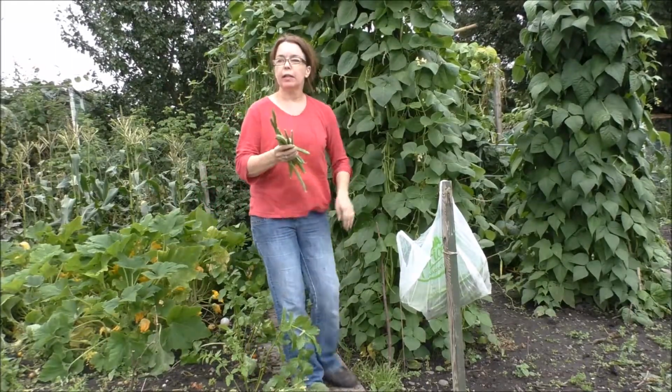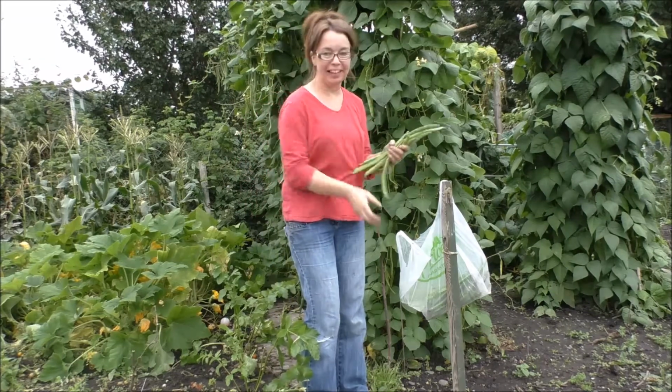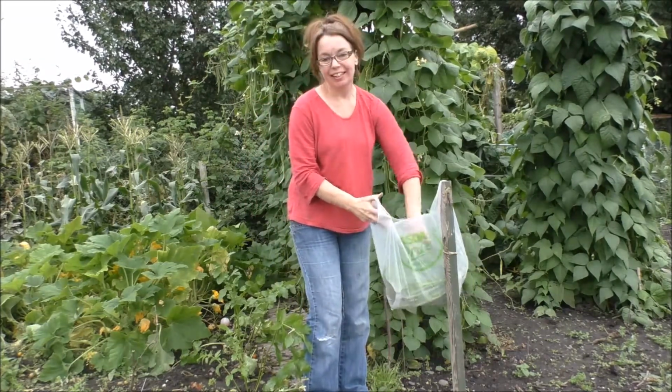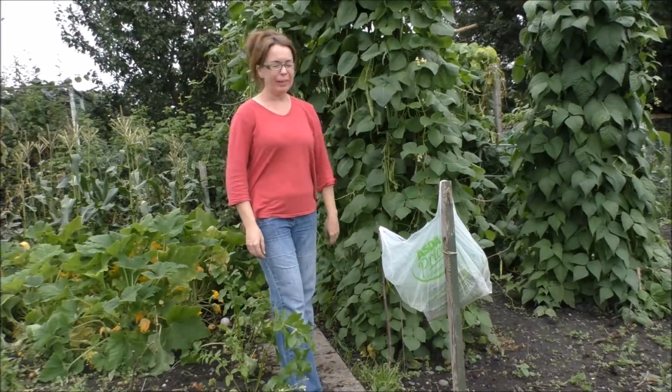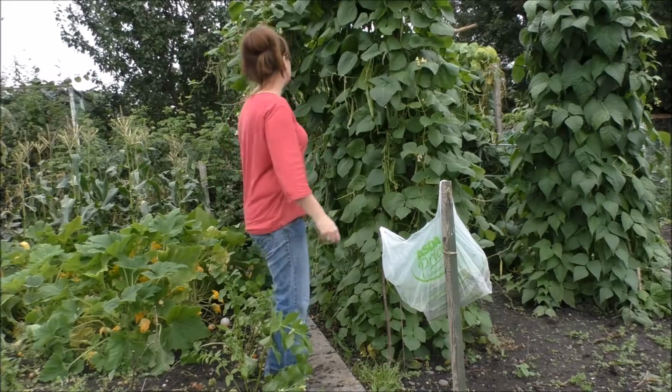Something I'll definitely be doing next year is growing less beans. I mean, it's great that they've been really successful, and I know a lot of people have trouble with black fly, but really, is there any need for all this?